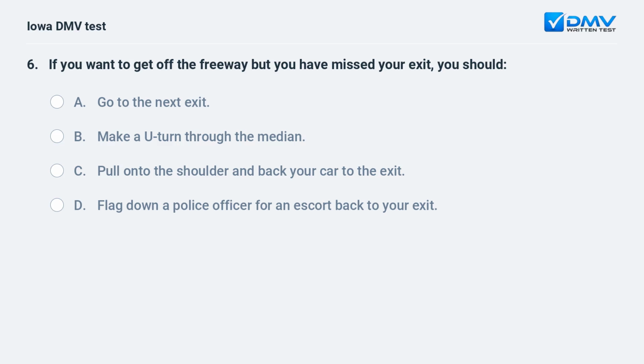If you want to get off the freeway but you have missed your exit, you should: A. Go to the next exit. B. Make a U-turn through the median. C. Pull onto the shoulder and back your car to the exit. D. Flag down a police officer for an escort back to your exit.